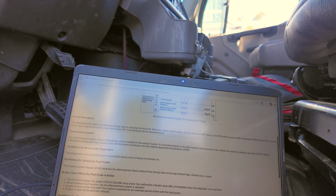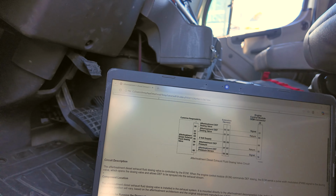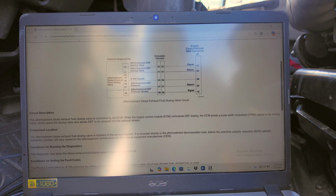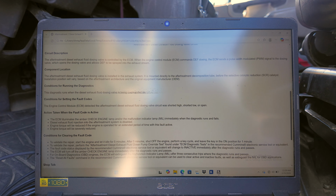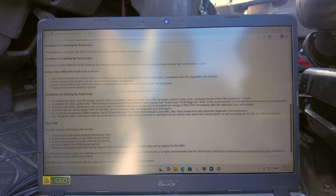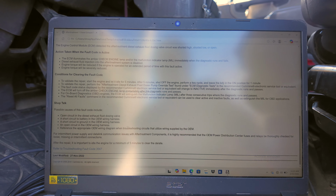I'll pull this up right here so you guys can see, and I apologize, the truck is not leveled, but there it is. You can go ahead and pause it and screenshot it so you guys can see what it shows. That's what we're going to be doing right now. We will be checking it, and hopefully we are able to fix it, so stay tuned.